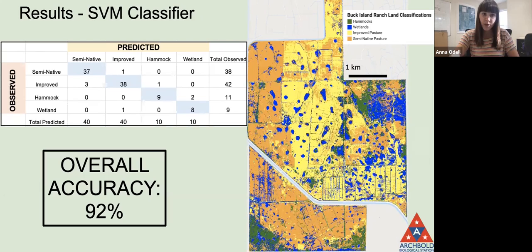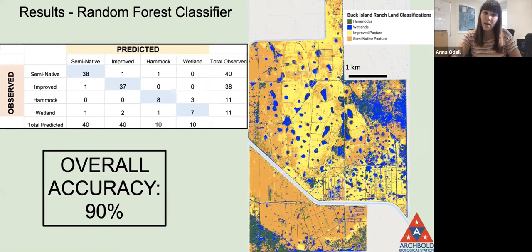The SVM reported an overall accuracy of 92%, which I actually found to be pretty surprising because I explained before that I thought the boundaries would be difficult to draw on Buck Island Ranch because I predicted high variability. And then the random forest approach had an accuracy of 90%, which is also pretty high.